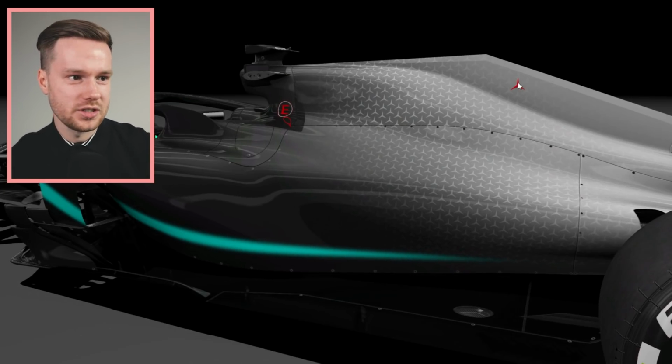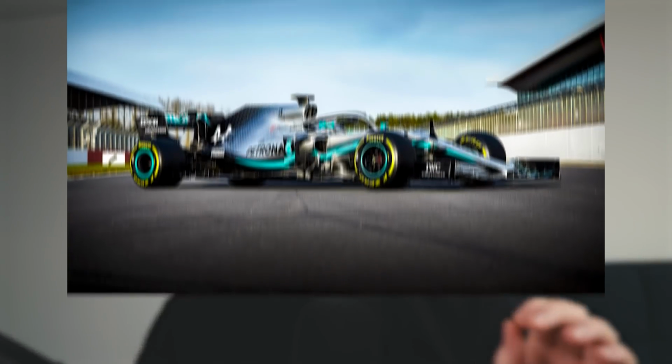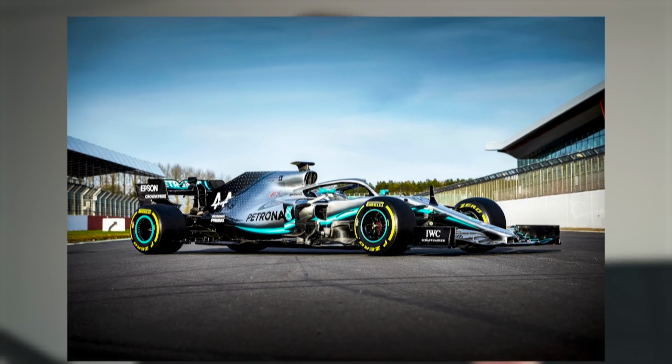And again, it brings a bit more attention to the star as well. And then as for the side, I've taken the profile from the 2019 car, because I think the 2019 Mercedes, for me, is a modern classic. I absolutely love that car. And it feels like, in my opinion, they've gone backwards since then.